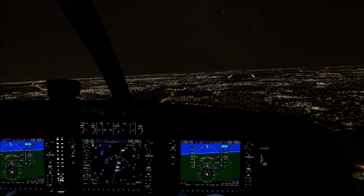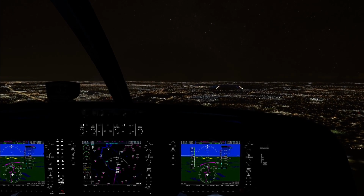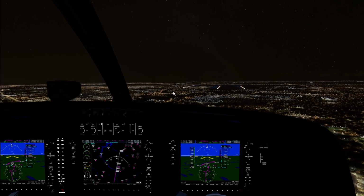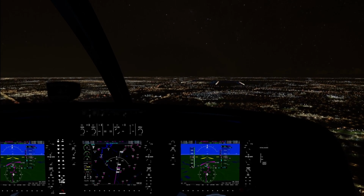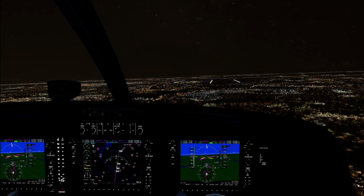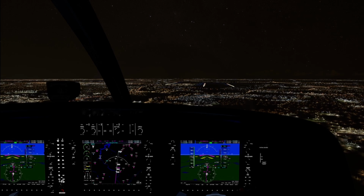Under 140, we'll go flaps one. It looks like we can kind of chill on the descent rate for right now. I'll select approach mode just for the sake of seeing the glide slope and everything like that. No sense in not backing up the visual with the actual approach and everything.